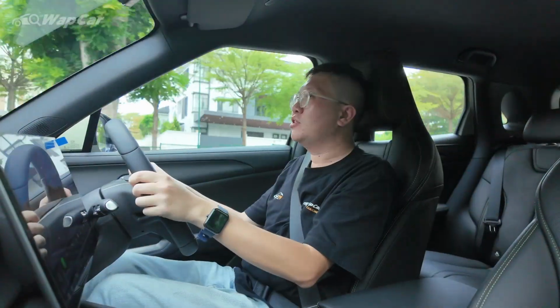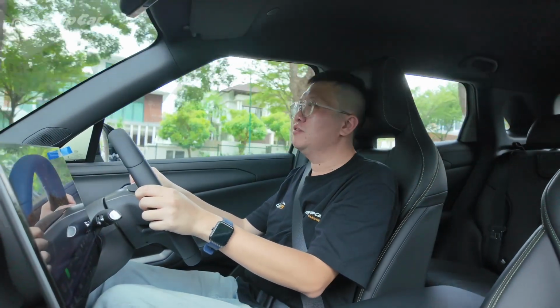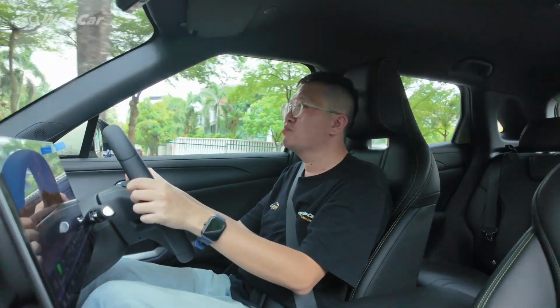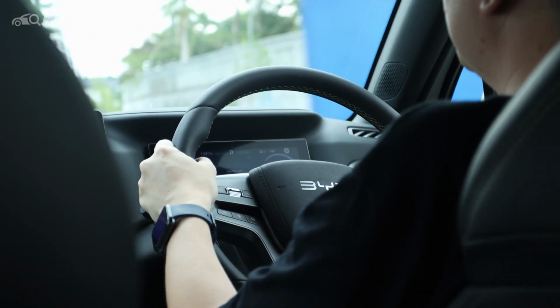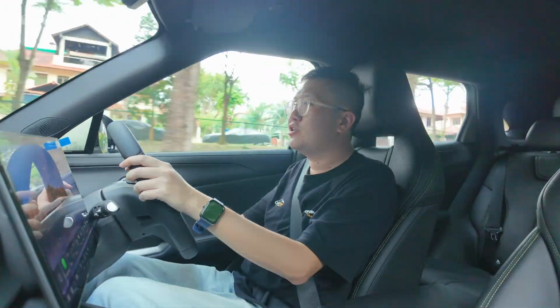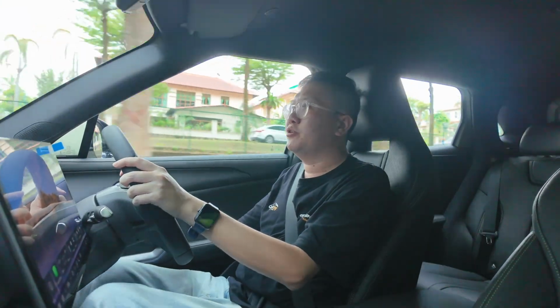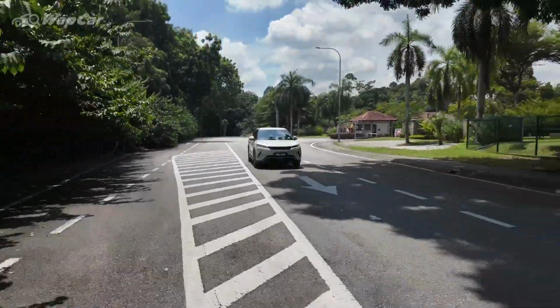How does the Atto 2, a 100,000 ringgit EV, feel like to drive? Well, for one, it's not as bad as you think. Steering is not too vague, surprisingly. There is a little bit of feel when you're turning in. I think that's good when you're driving around the city. But on highways, I'm not so sure about that.